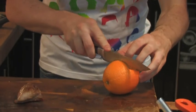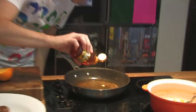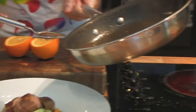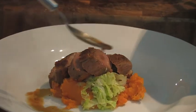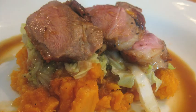So, little orange, cut it in half. We're just going to go with a squeeze of orange. Now, all we have to do is add a little bit of honey in there, sweeten it up, give it a lovely, shiny, vivacious texture, bring it together, and just drizzle it around the duck. It's a lovely little breast of duck with sweet potato, honey, and orange.